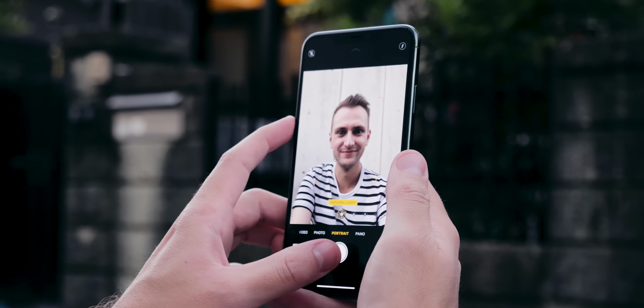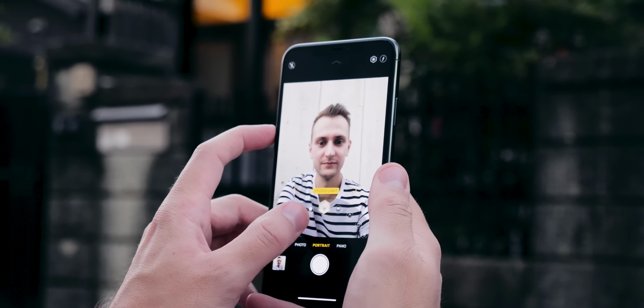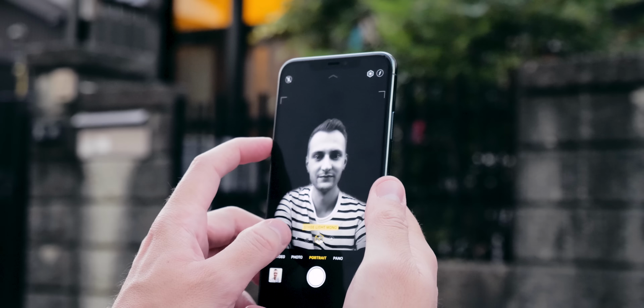There have been some improvements to portrait mode, so again, utilizing the new A13 Bionic chip and the new GPU, as well as a lot of machine learning, there's been a lot better processing for skin tones and more details, and actually separating the way that lighting hits certain subjects within a frame.